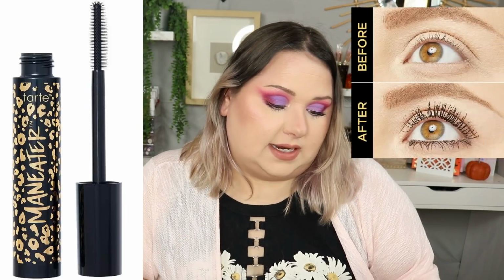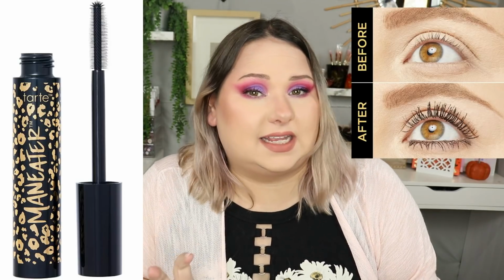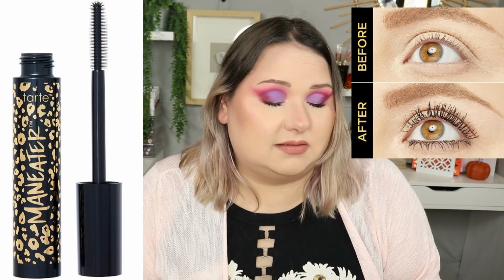We have the Man Eater mascara from Tarte. And from what I understand, that one's a really good lengthening mascara. I've seen a lot of really good reviews for this, so if you're needing mascara, it's always good to get it in a box. Alright, so next up, this is for my makeup brush lovers.